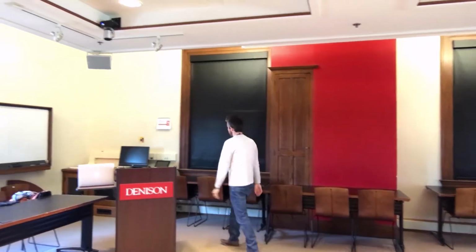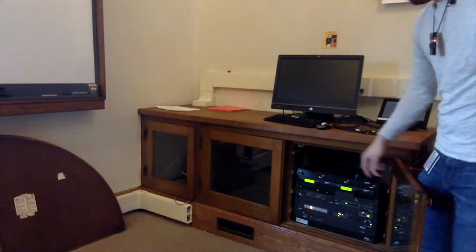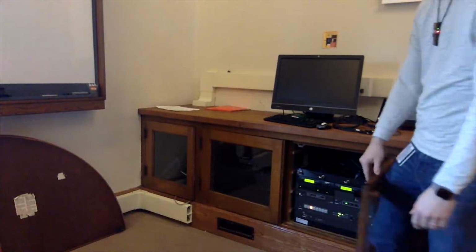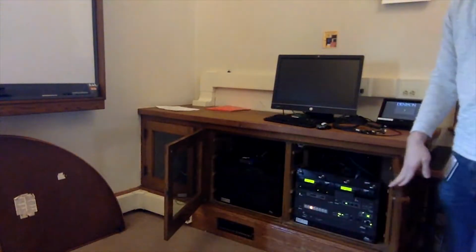So if we walk over here to the cabinet, all of our equipment is actually in the cabinet that's built into the wall here. If we open up this first door, you'll see we have two wireless microphone receivers and then all the pieces of our Extron switching system. And in the left-hand cabinet, we have a couple more devices.